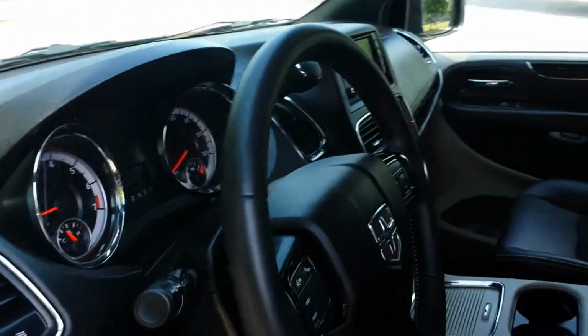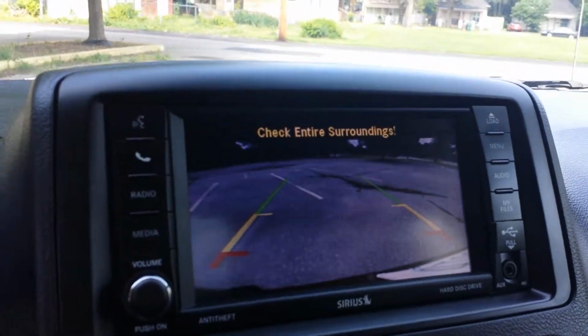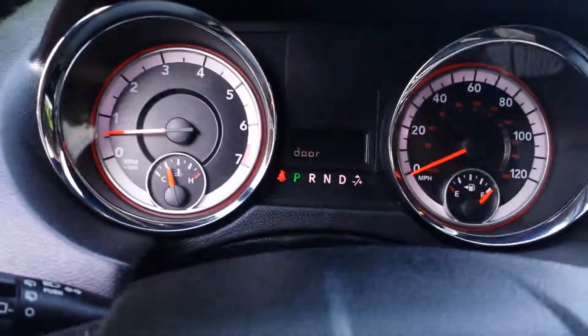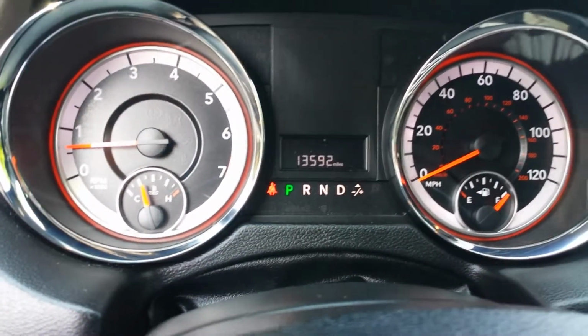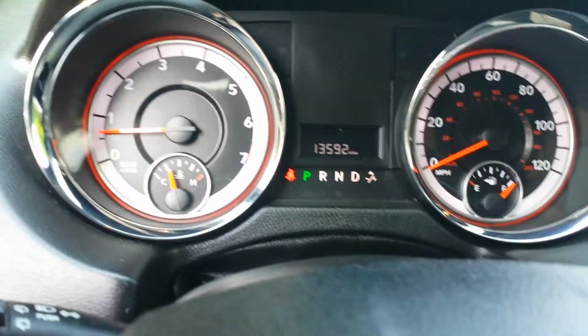You can shut the doors. Passenger seat's very clean as well. Show you the backup camera. Very nice safety feature to have. And you can see the current miles are 13,592. Let's pop the hood so you can listen to it run.